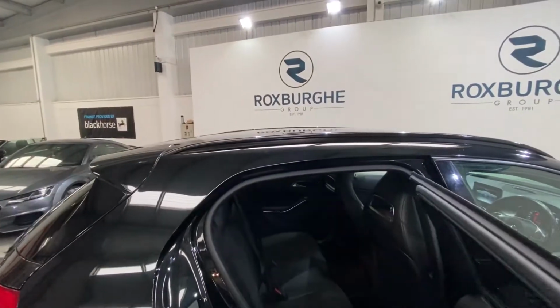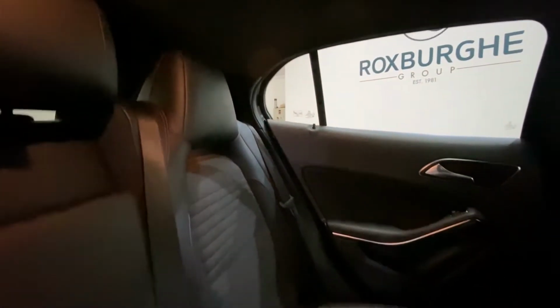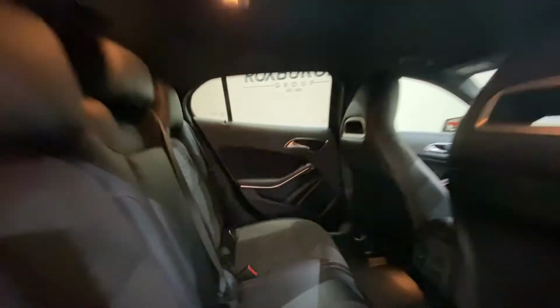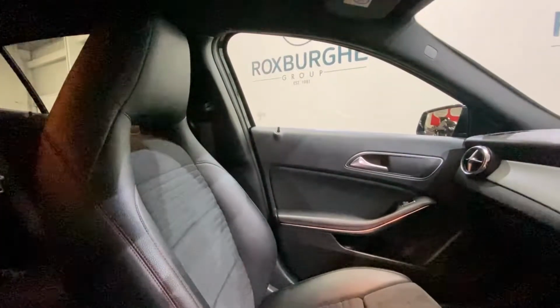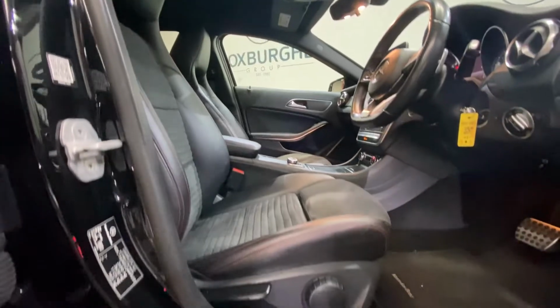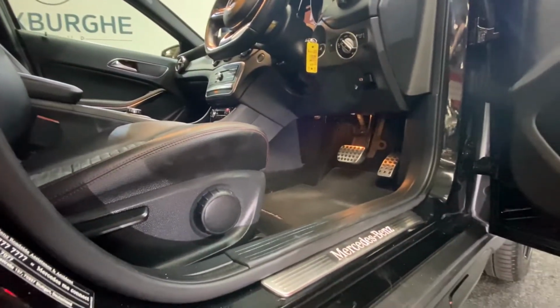Moving inside the car and into the rear, we've got your half leather, half Alcantara seating. Really nice, sporty looking seats with the red stitching. And as you'll notice, all in really nice condition too, with your full ISOFIX points all along the rear seating bench. Just moving into the cabin, once again, both passenger side and driver side seating, also in really nice condition as well. Got all your adjustment down below and towards the sides, next to your illuminated Mercedes-Benz kick plates.